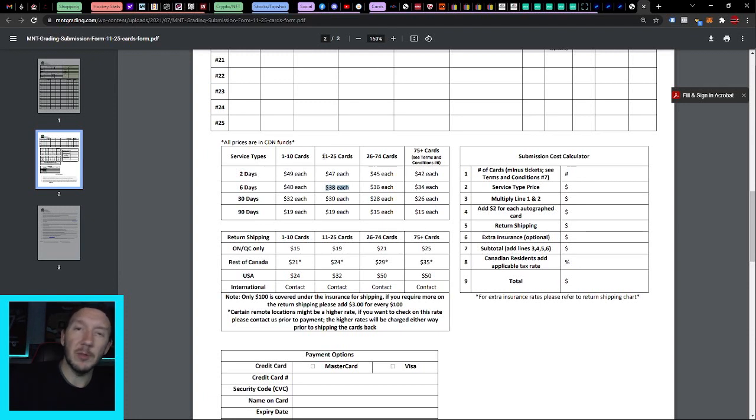We're going to assume that we're submitting 11 to 25 cards. And then a 30-day service is going to cost you that $30 each. And then a 90-day service is going to cost you $19 per card. So $19 per card, pretty reasonable. You're at the 90 days.